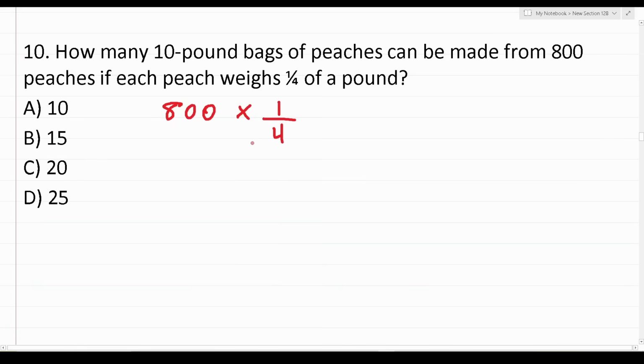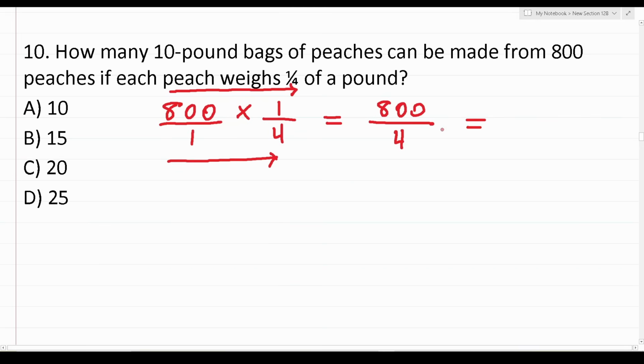As you can see, we're multiplying a whole number, notably 800, by a fraction, notably 1/4. In order to proceed, we can write 800 as a fraction by placing it over 1. And now we're just multiplying two fractions, which means we're going to multiply straight across. This is going to become 800 times 1, which is 800, divided by 1 times 4, which is 4. And this math is actually very easy to do. What is 8 divided by 4? That's 2. And then just tack on those two zeros. So in other words, our 800 peaches weigh 200 pounds.